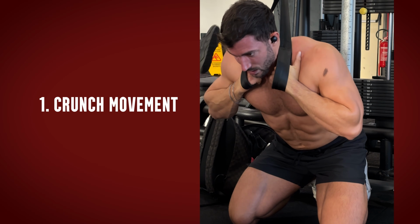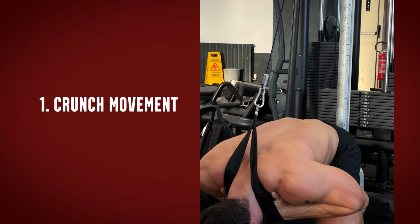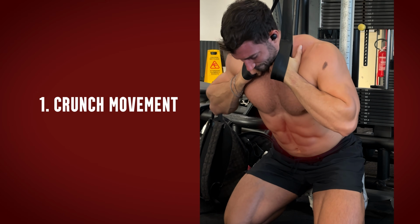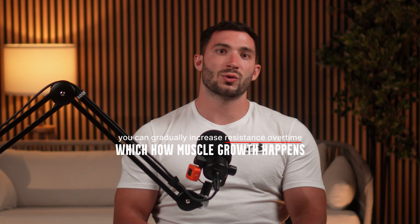Movement number 1, a crunch movement. This is the movement pattern most directly responsible for developing the actual rectus abdominis, the six-pack muscle itself. Exercises like cable crunches, machine crunches, and weighted decline crunches can be incredibly effective. And the reason these work so well is because they allow you to progressively overload the movement safely, meaning that you can gradually increase resistance over time, which is exactly how muscle growth happens.